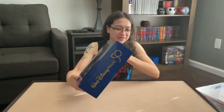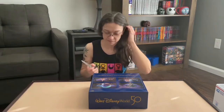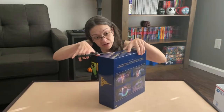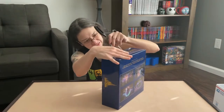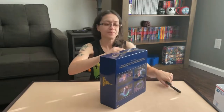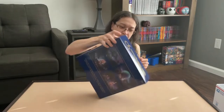Let's open this up and see what's inside. I forgot my scissors. Where are my scissors? Here we go. Now, I'm gonna try really hard not to damage the box because I'm gonna assume it will end up being quite a collector's piece, perhaps. I don't know, I might be making that up. Very carefully. Woo! That was close. You would think I don't know how to use scissors. There we go.